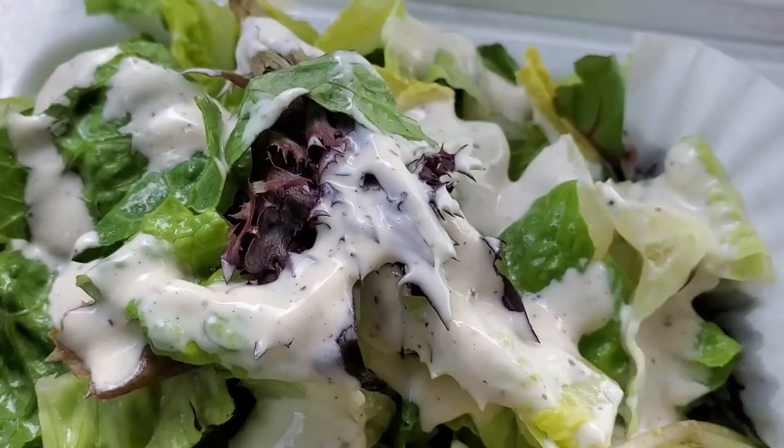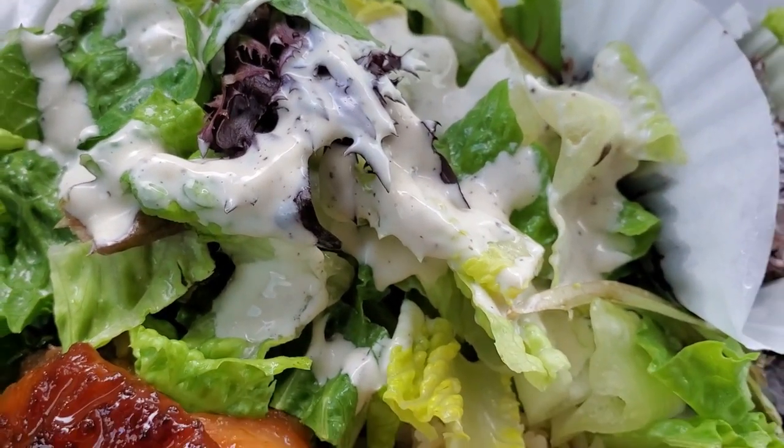Okay, let's take a taste of the salad. Nice baby greens, spring mix. I've had their salad before, or their plate lunch, and I like her ranch dressing. You can tell it's homemade because it has a nice little dill taste to it. I can taste dill, and it's not like your out-of-the-bottle kind of dressing. It has a different kind of flavor to it, which brings it a nice, fresh taste to it.